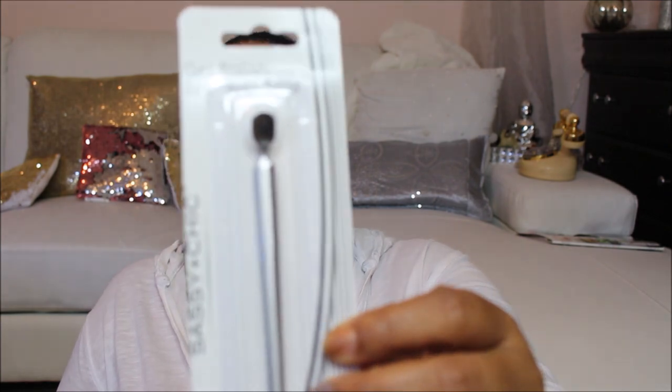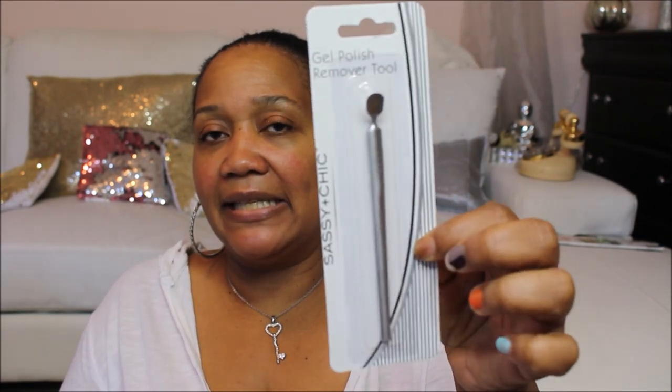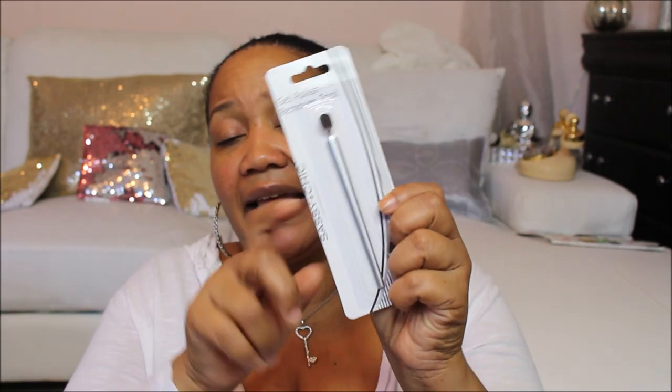And then here is the little gel tool, or what is it called, the gel polish removal tool. And I was super excited to see that, because you don't necessarily just have to use this to remove gel polish. You can use this to actually push your cuticles back and maintain your nails, keep clean underneath and stuff like that. So that's why I grabbed one of these as well. So Dollar Tree's kind of stepping this game up, honey, when it comes to certain things.